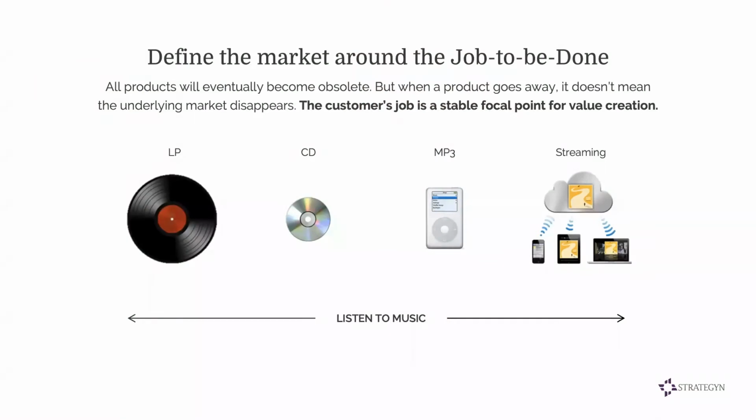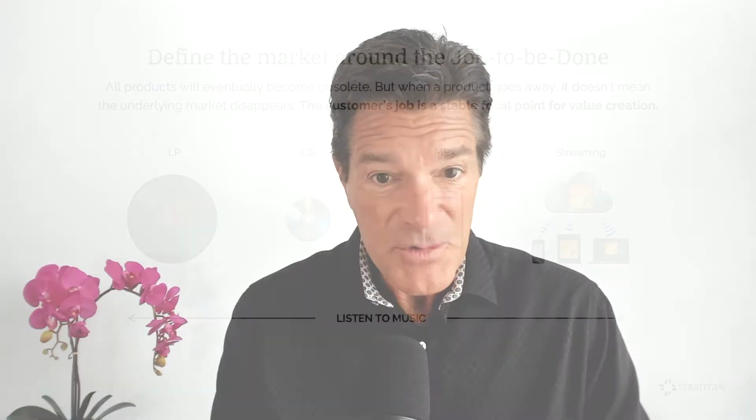If we define the market around the product, you can see that market would disappear as technology disappears, but there is an underlying market that doesn't go away. And that's associated with the job the customer's trying to get done. So you can see here, people have been listening to music forever, and you see different technologies that have come along even in the past, my generation. And you've seen this evolution from something a bit archaic to something far more effective. The job's getting done better, same job.